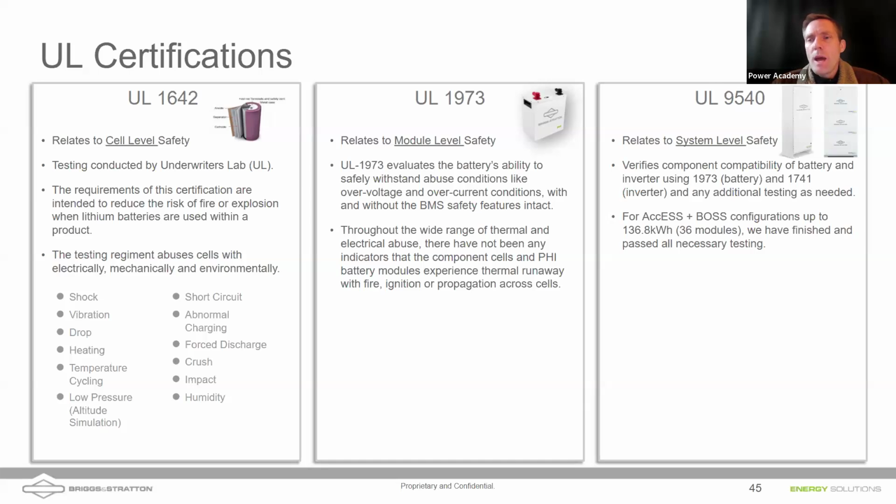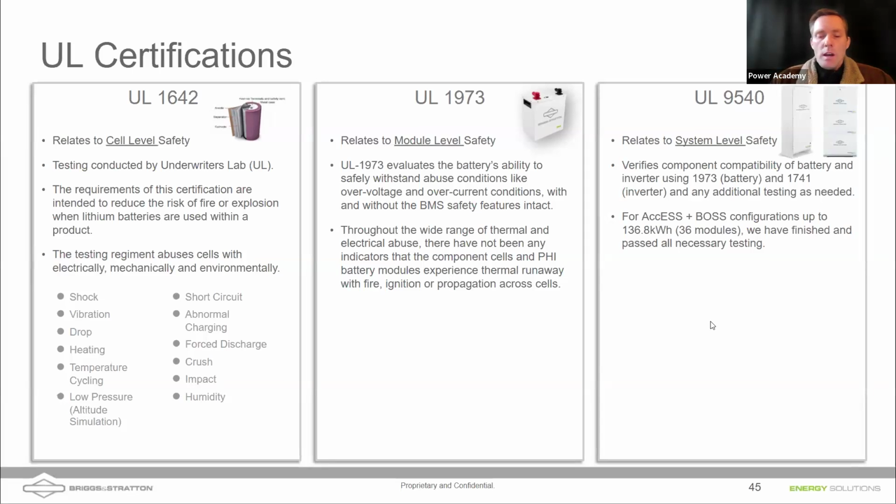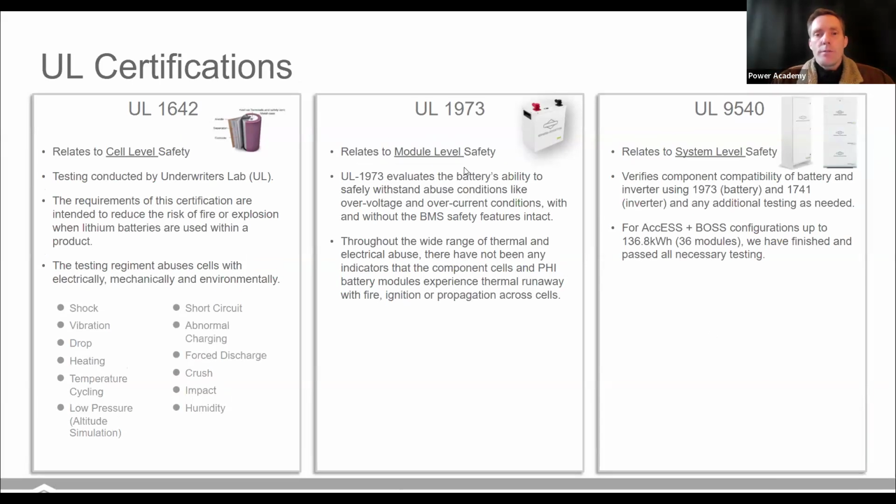46 kilowatt hour bank. So it's not restricted to the 20 kilowatt hour bank in many locations where UL 9540A testing takes precedence. And also because of the DC ESS certification on the 6.6, that can be used with any 1741SB inverter.